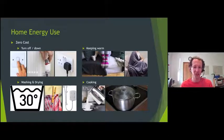Washing clothes at a cooler temperature can also make a big difference. Drying clothes outside rather than using a tumble dryer or on a clothes horse. Taking a shower instead of a bath. And then in the kitchen, one big thing that we can do is to keep lids on pans when we're cooking as much as possible. Boiling a pan of water with the lid off on full heat uses roughly twice as much energy as boiling it gently with the lid on. And in both cases, the water's still at 100 degrees and the food will cook at the same speed.